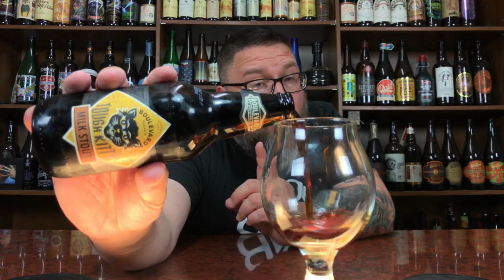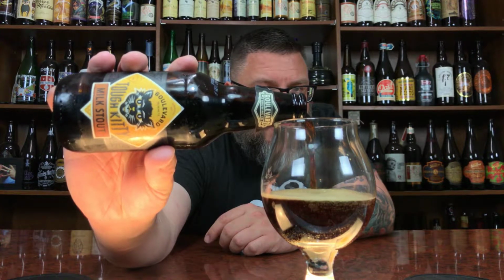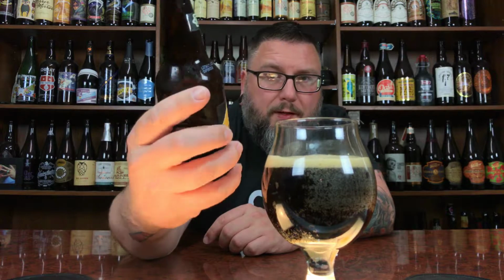Little milk stout, low ABV milk stout. I tend to get a little bit of that subtle metallic astringency when it comes to these lower ABV, darker beers. Let's see if that is the case for this.